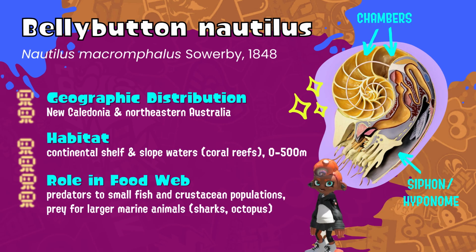They could be found up to 500 meters deep in the continental shelf in slope waters associated with coral reefs around New Caledonia and northeastern Australia. At night, they rise to shallow waters to prey on small fish and crustaceans, using their 90 tentacles surrounding its eyes and mouth, covered in mucus, ridges, and grooves instead of suckers. Along with this, they have their beak-like jaws and their heightened sense of smell and touch to make up for their poor vision. In turn, they get preyed on by larger marine animals including, unfortunately, octopi.